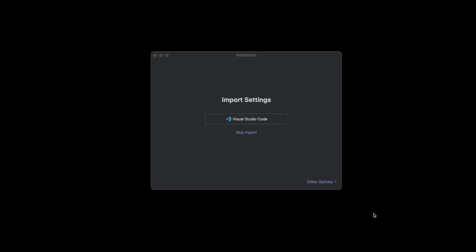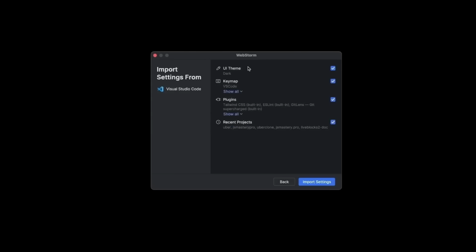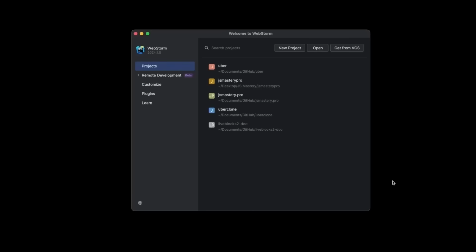Once you install it, it's going to ask you whether you want to import your settings from VS Code. So you can do that or start completely from scratch. In this case, I will import the settings. You can choose the theme, the key maps, plugins, and even the recent projects. This was super quick. And now we can create a new project.